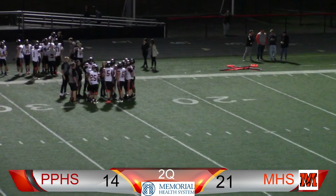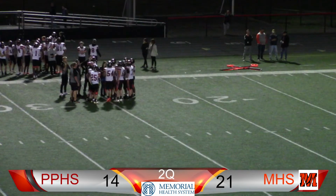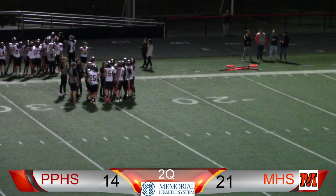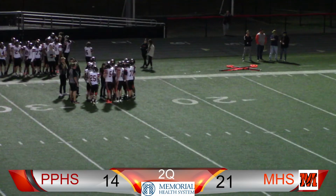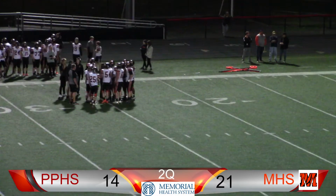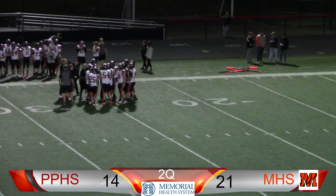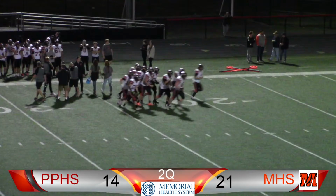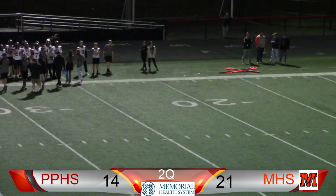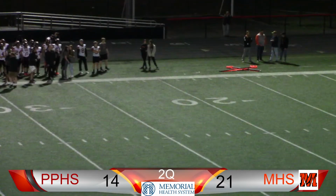Remember, this was all the way in their own territory, 2nd and 25. That ended up in a 3rd and long. That ended up in a 4th and short, and it ends up in a 1st and goal with 41 seconds to go. So the key would be, can Point Pleasant flip that possession back here and tie this game? 21-14, Tigers with the lead. Point Pleasant does get the football to start the second half.